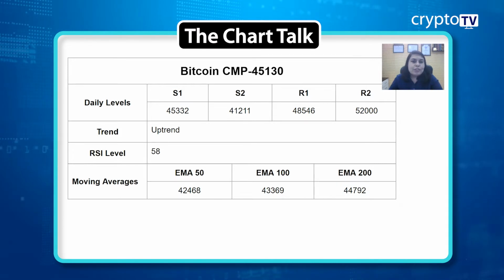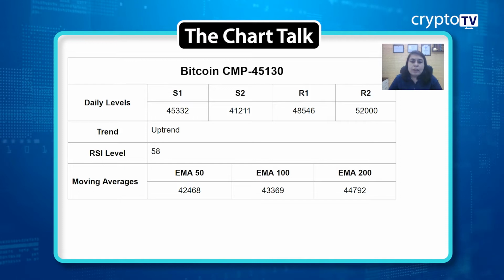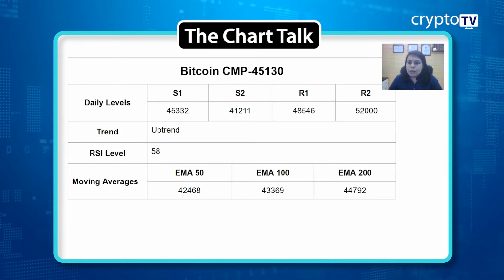The price actually fell by slightly more than 3%, and today as of now we are getting a doji, so not much momentum we can see. But let's see, by the end of the day we might get some momentum later in the day. As of now the trend is an uptrend only. RSI was trading at around 70, and now the price is coming downwards. That's the reason the RSI is also slowly coming down, and it is at 58.